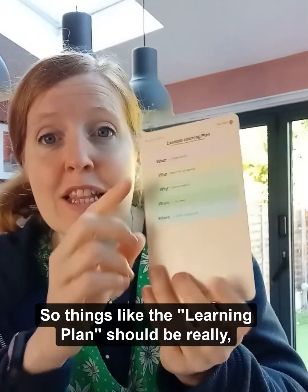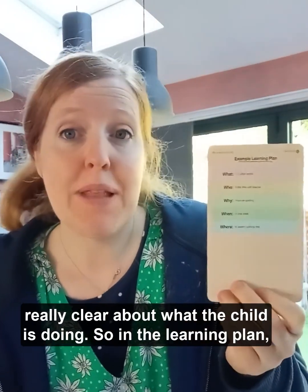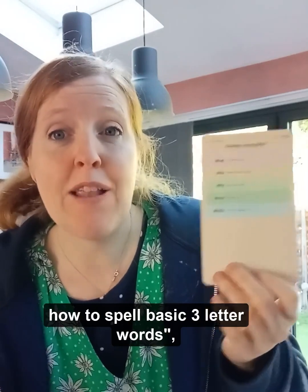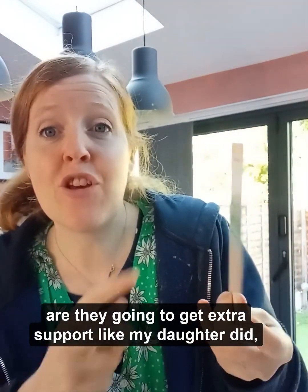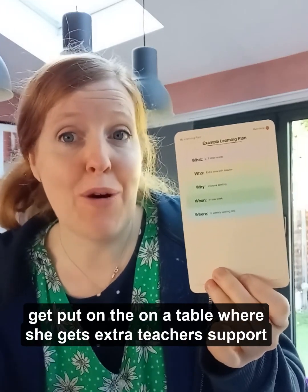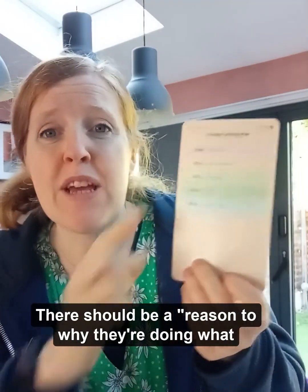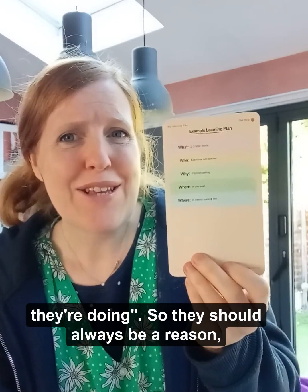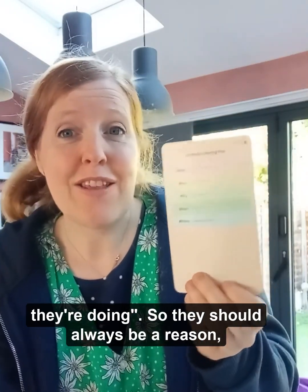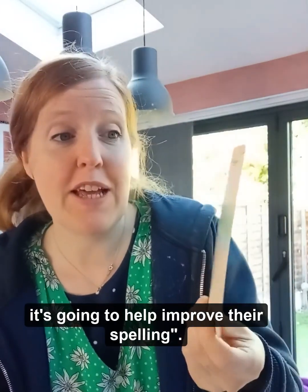So things like the learning plan should be really, really clear about what the child is doing. So in the learning plan, it might include that they're learning how to spell basic 3-letter words. It should include who's going to do that with them. Are they going to get extra support like my daughter did, get put on a table where she gets extra teacher support? Or will there be a classroom assistant in with them to help them? There should be a reason to why they're doing what they're doing. So there should always be a reason. They shouldn't just be doing an activity. It should be helping them improve in some way. So by learning 3-letter words, it's going to help improve their spelling.